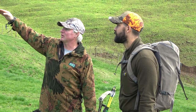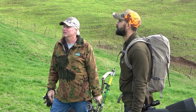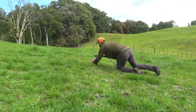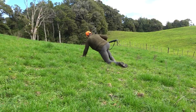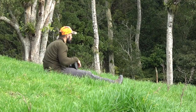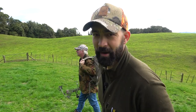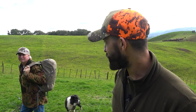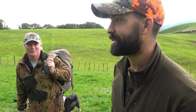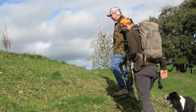Hopefully there'll be something just over the top over here. Yeah, just past this rise just here. Okay, cool, I'll have a look. Bummer. That was quite a good group, eh? There were five or six fully grown peacocks in there. Yeah, we got busted real quick. Just going to carry on this way.